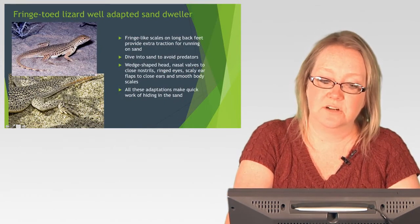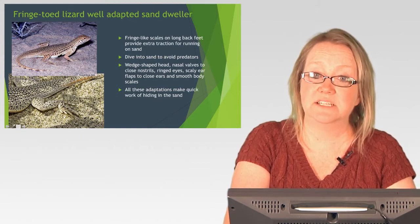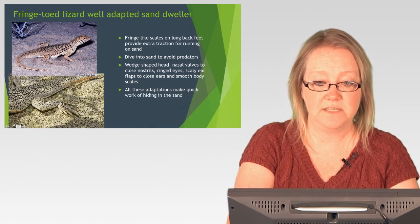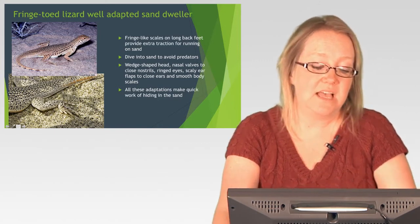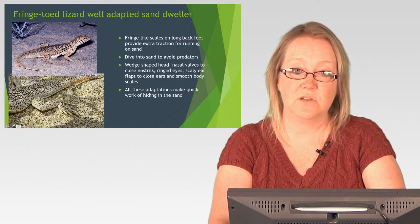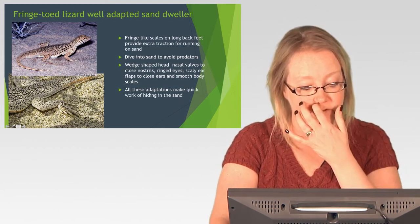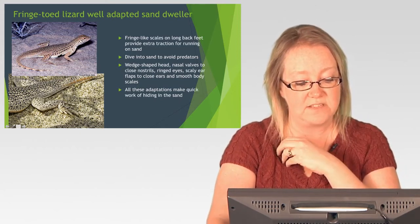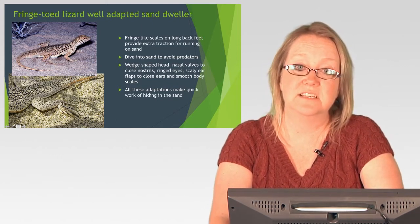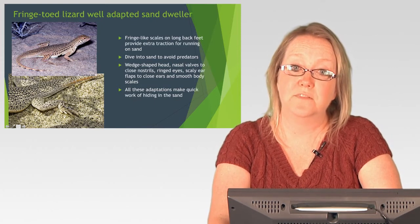The fringe-toed lizard, very, very well adapted to living in loose sand. Lots and lots of adaptations on this guy. He has these fringe-like scales on his back feet. So I did a blow-up of his back feet here, and you can see these little fringe-like scales on the sides of his feet. And it is believed that these fringe-like scales actually give this lizard better traction on the loose sand.